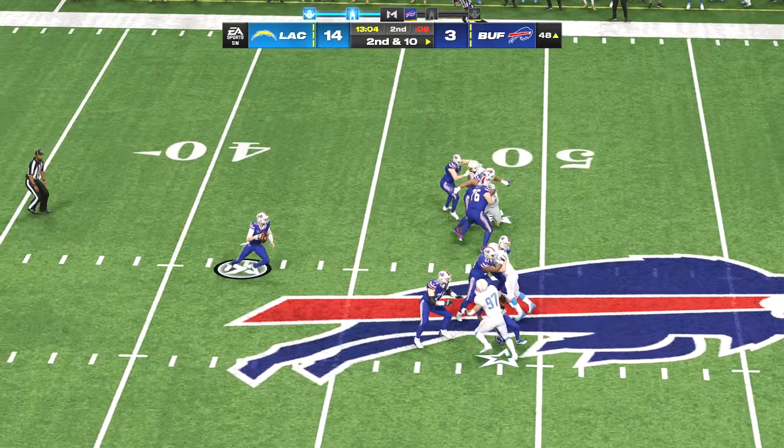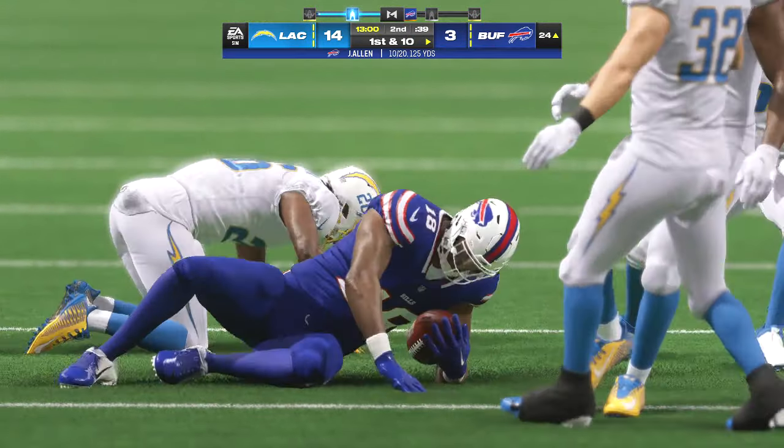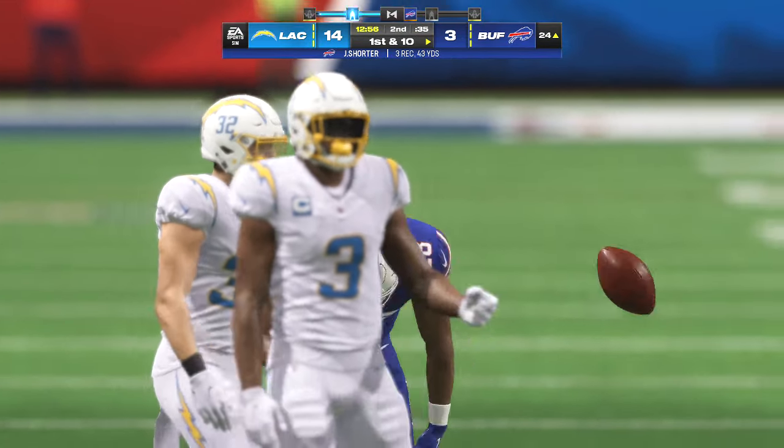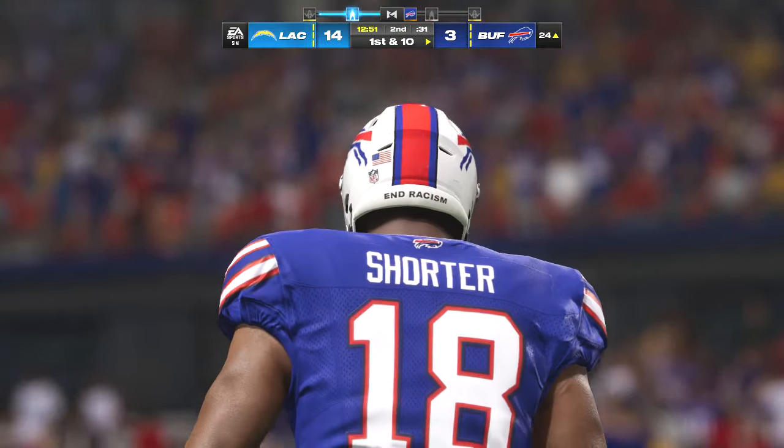Allen looks to throw on 2nd down. And this will be caught by his big wide receiver. And he's brought to the ground with another 1st down at the Chargers' 24-yard line. That one goes for 24 yards.